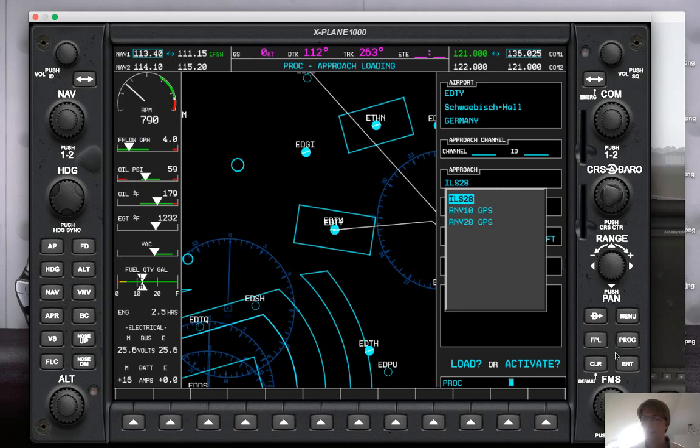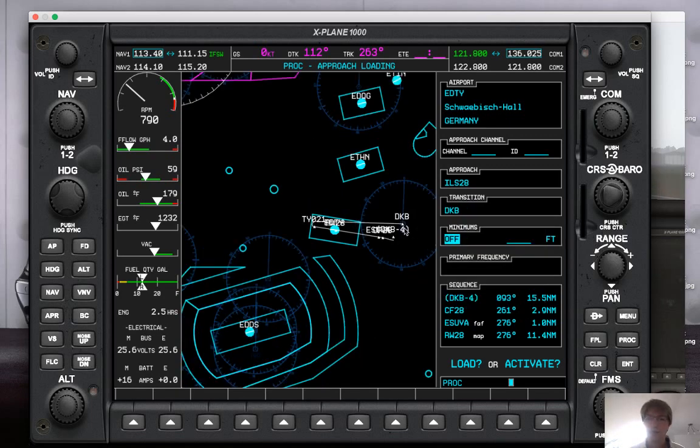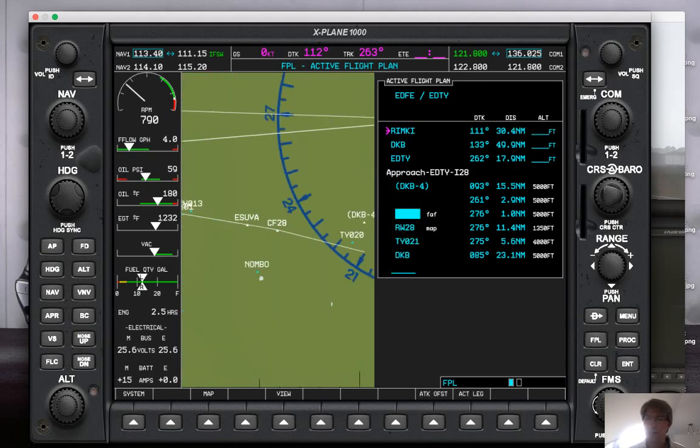So we'll fly ILS 28 approach, and of course we use the Dinkelsbühl VOR as the transition. And so I get the preview here of what this is going to look like. I should actually be able to zoom in. That doesn't work. Okay, I need to fix that. Turn off the minimums for now and just load that into the flight plan. So now we have the approach as part of the flight plan.